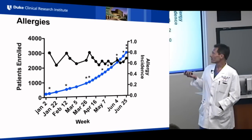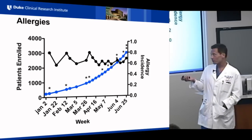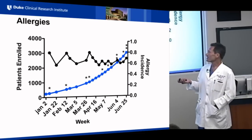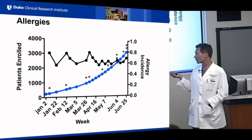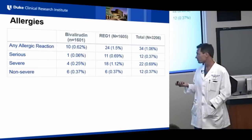If you look at the allergic incidence during the trial, assuming that all the events are in the Reg 1 group, which is what we were all obviously afraid of, you see that the incidence of allergies during the course of the trial was remarkably consistent at about 0.6%, which is exactly what we saw in RaDaR.